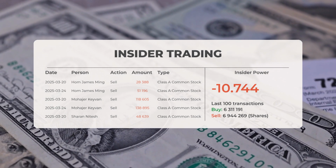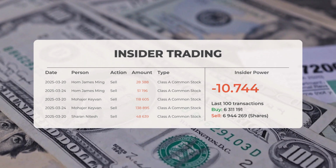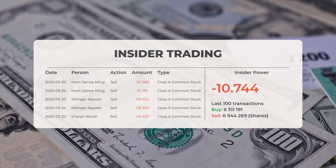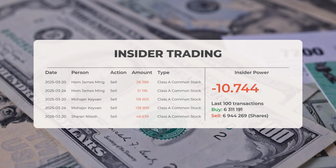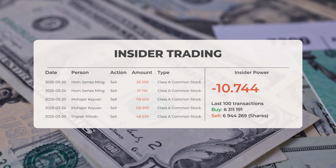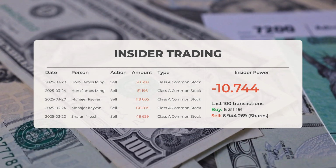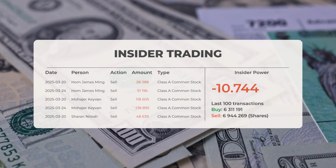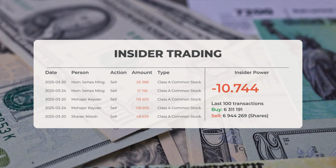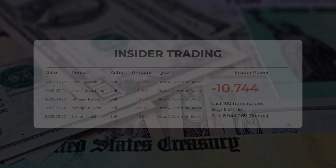On the 20th of March, 2025, Sharon Natesh executed an insider sale of 48,639 shares of Class A common stock. Based on the 100 most recent insider trades, we have determined that the insider power is negative, with a ratio of negative 10.744. Overall, insiders purchased 6,311,191 shares and sold 6,944,269 shares in the last 100 trades.